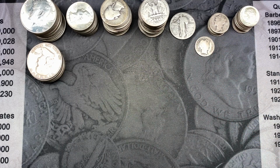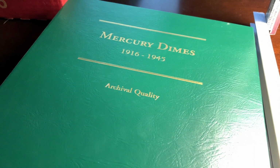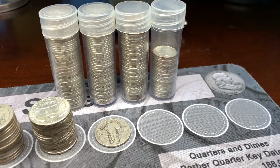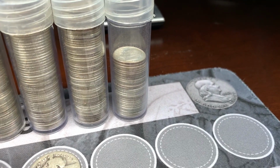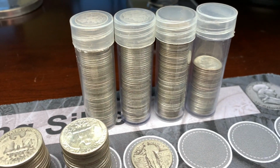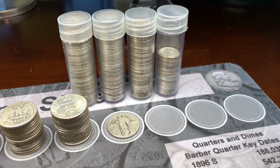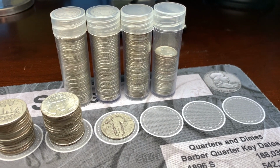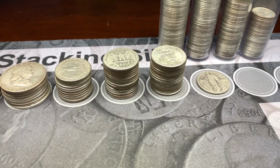As expected, with only 7 Mercury dimes, we didn't fill any holes or upgrade any spots in the Mercury dime album, and I haven't started my Roosevelt dime album. That's actually all the Roosevelt dimes I have in the 4th tube right there. I've been mostly focusing on Mercuries. So I went ahead and tubed up all of the dimes into my collection right there. And then now we'll focus on the quarters.